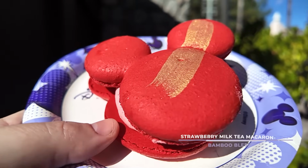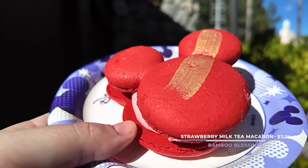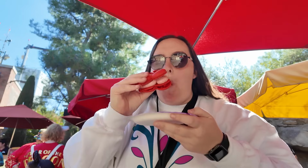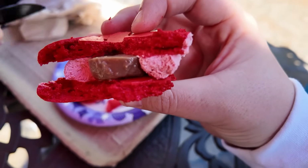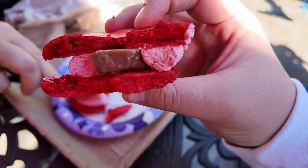And now let's try the strawberry milk tea macaron. It has strawberry buttercream with a milk tea center for $7.75. I am ready for a sweet treat, so let's try this one out. So the only thing I got in my first bite was that strawberry buttercream, but then I broke it into the center and I found that milk tea in the middle. So I want to try another bite where I get some of that milk tea in it.